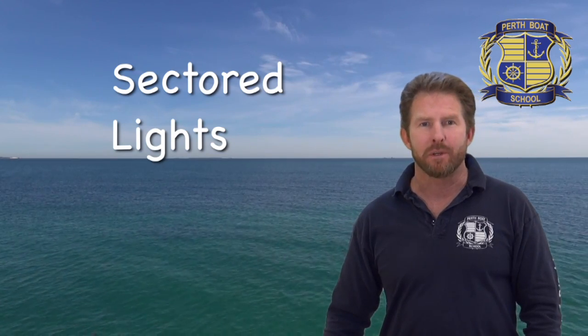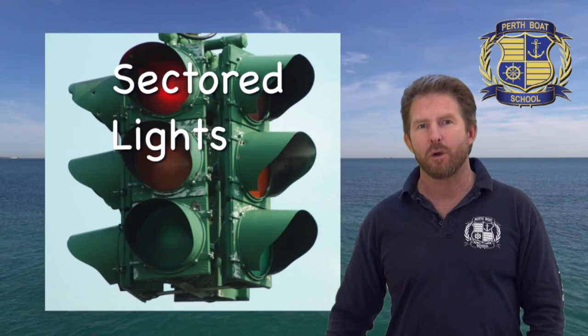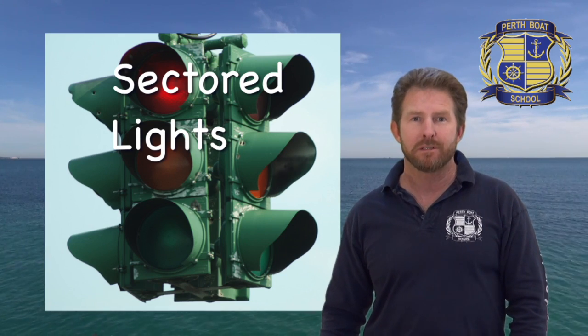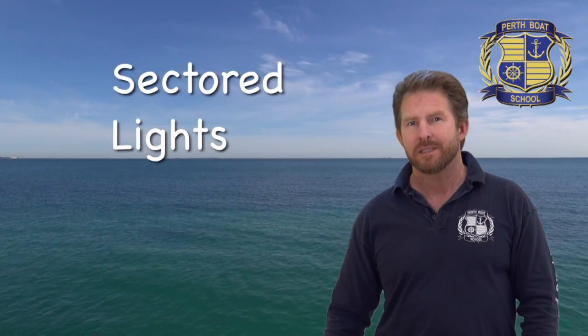Sectored lights aren't very common, but they work in much the same way that common car traffic lights work, by only letting people in front of them see the colour of the light. Sectored lights shine a different coloured light in a particular direction, and when you aren't directly in front of it, you won't see it. It's a narrow beam.